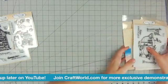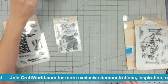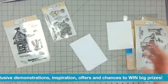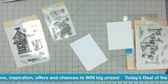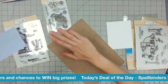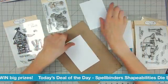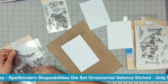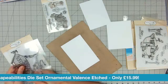I really want to be able to show you the sheer quality of these stamps once they're stamped. They are absolutely beautiful. So if you don't have a stamping platform or something like that with a soft base, you can use a rubber mat from your die cutting machine. I always suggest this to people because it's usually something, if you've been die cutting before, that you'll have laying around the house.